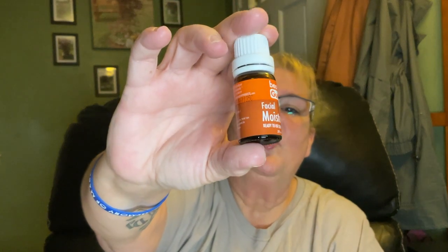Really doesn't have too much of a smell to it, but I'll give it a try. I will give it a try. And these are all natural, all these beauty gurus.